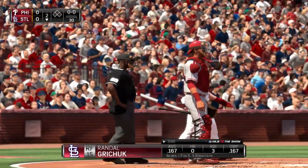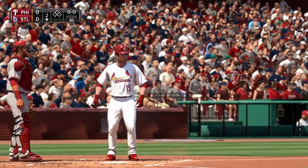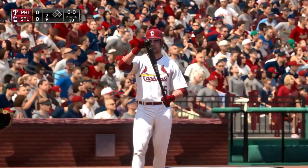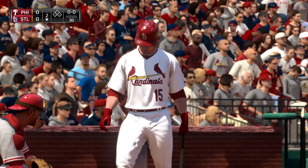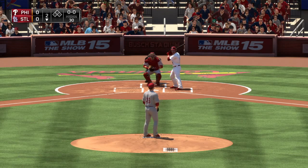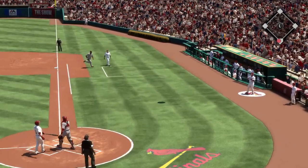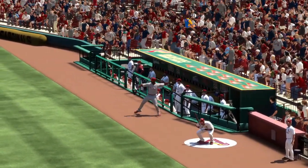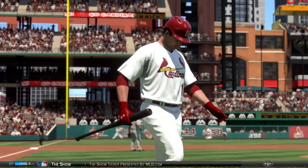Here's Randal Grichuk batting .167. Leading up for the Cardinals, right fielder Randal Grichuk. Ethan Martin would love to have a smooth inning here. Skied foul. Howard comes along and makes the catch. Ball came back into play, so there's one out on one pitch.